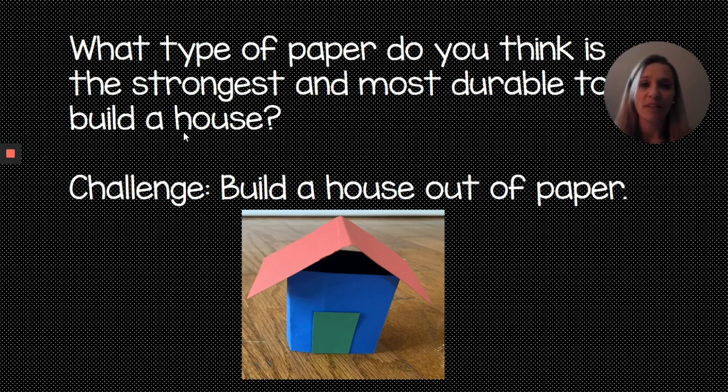Now, what's great about this is that all scientists make mistakes. So if you find that what you thought was the most durable doesn't really work, that's okay. Go back and try something else. You might want to try another paper that you found in your house. No matter what, all I want you to do is have fun, be creative, and just have a good time with it.